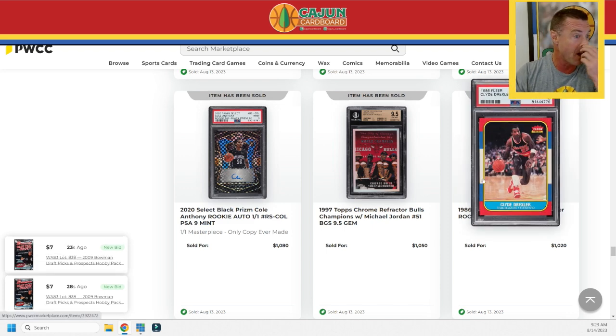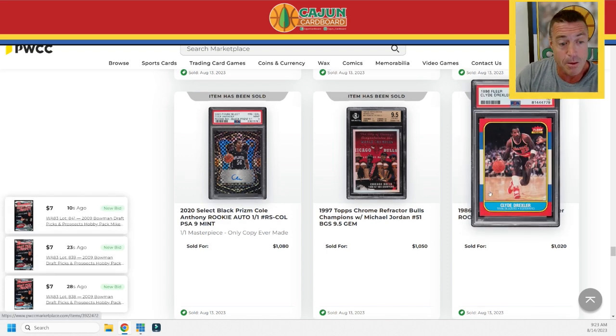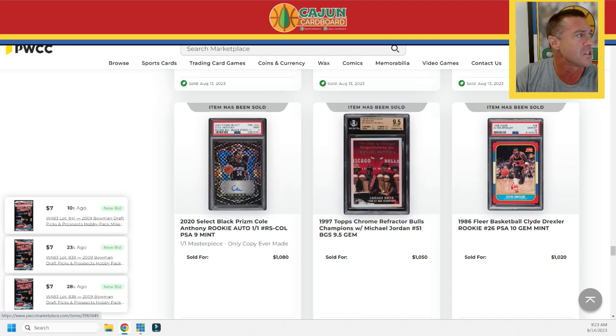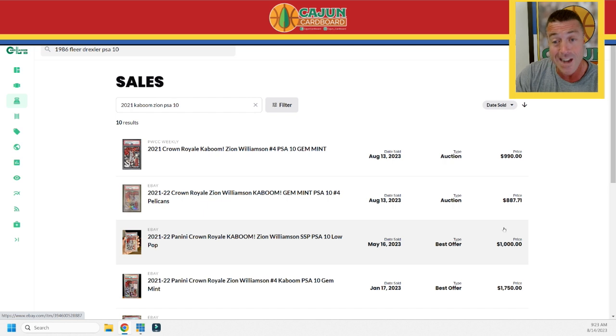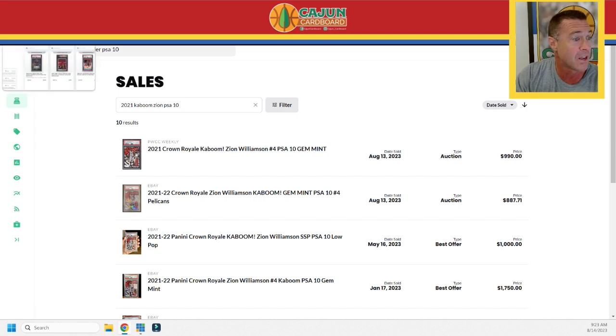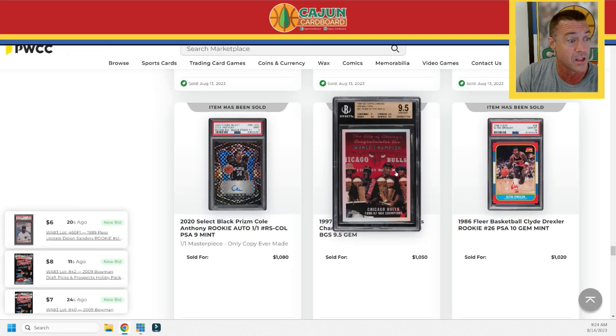3 tonight sold for $1,020. We're about to get to another one that did a little bit better, but not much. This Bulls Refractor is an interesting card to look at. And by the way, I did pull up that Zion Kaboom. That Zion Kaboom is actually not that bad. The last 3 sales have been $1,000, $887, and $990. So the $990 sale last night is really not that bad in PWCC Weekly Auction number 82.